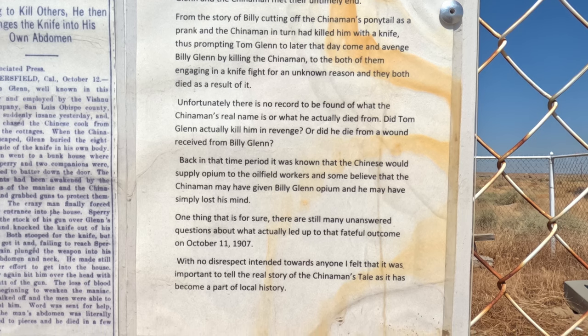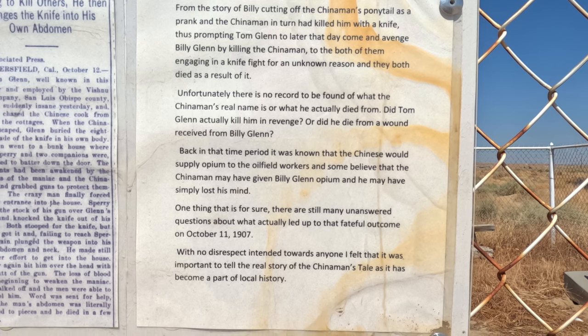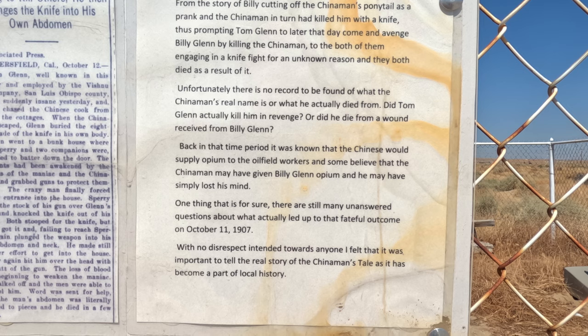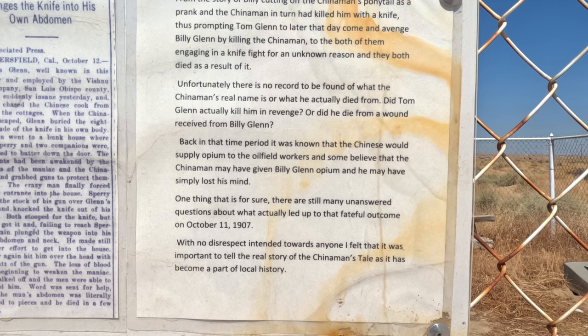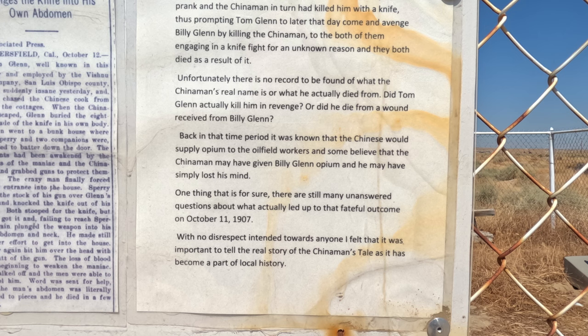One thing that is for sure, there are still many unanswered questions about what actually led up to that fateful outcome on October 11, 1907. With no disrespect intended towards anyone, I felt that it was important to tell the real story of the Chinaman's tale, as it has become a part of local history.